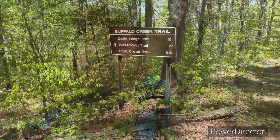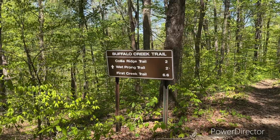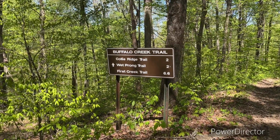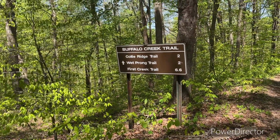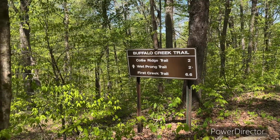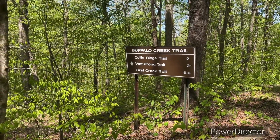All right, so we're getting off the Sal Hollow Trail. We're gonna connect with the Buffalo Creek Trail. A little over 8 miles in. Still got plenty of the day ahead of us, but still doing good. Let's keep pushing. All right, we got our next little milestone. So got about 6.6 miles till we get to the First Creek Trail. About 4 miles after that before we get to the campsite. So got a ways to go. We still got plenty of daylight, plenty of fuel. Let's keep going.